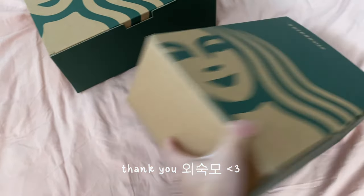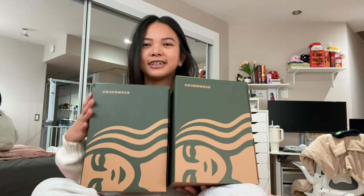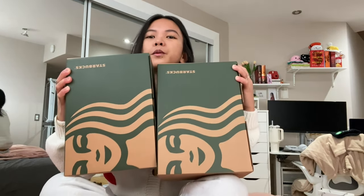These are from Korea. Hey guys, we got some packages from Korea. So we bought two boxes of Starbucks coffee stuff. So we're gonna open it.